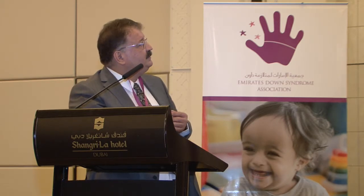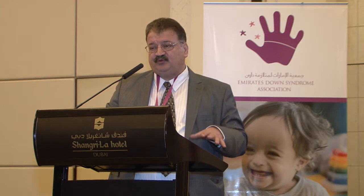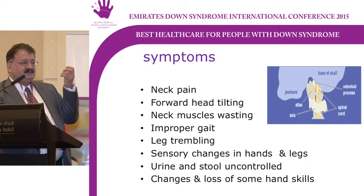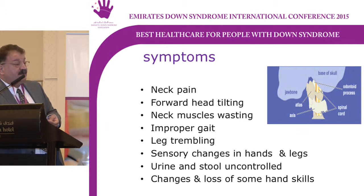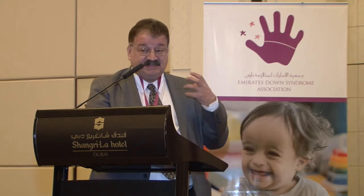By time they get muscle wasting, they might get improper gait, and the parents usually notice that they start to walk with a waddling gait, and they have some trembling in the legs. They might get some sensory changes in the hands, like pins and needles, or numbness, or tingling, or loss of sensation in hands and legs, and they also might lose control of urine and stool. Sometimes they lose some hand skills, like holding a pen or making a drawing. They might lose these hand skills, and the parent should notice these changes.